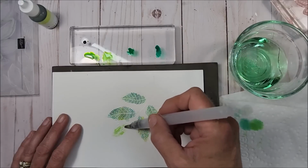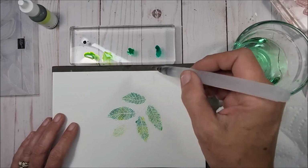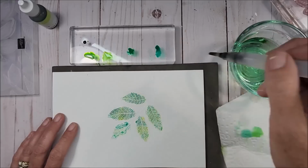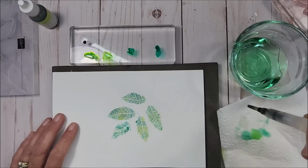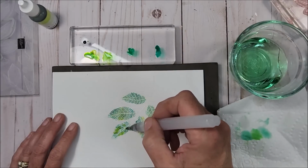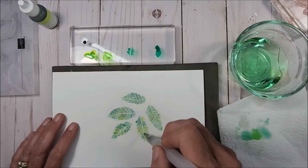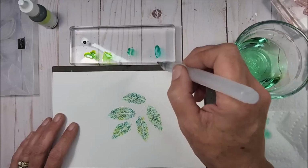I'm putting on quite a generous amount of water now. I did get a big drop there, which I don't want, so I'm going to tap that off. Get some more water. And some of this color. And some more lemon lime twist. So you can add your colors until you get the intensity of the color that you want, right? So you can do it darker, lighter, whatever floats your boat. See here, I'm adding some more.